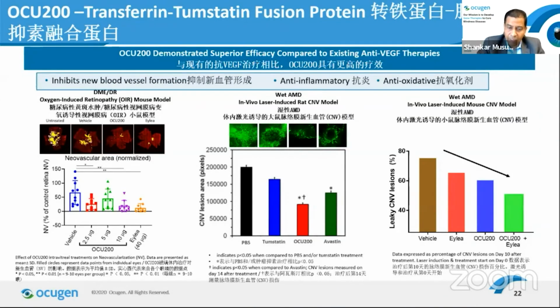So here is high-level data comparing to Eylea, which is a big gold standard product in the market from Regeneron. At 1/4 of the dose of Eylea on the left side, at 10 microgram versus 40 microgram dose, it's showing a very good effect in one of the models, which represents the diabetic macular edema or diabetic retinopathy model in humans. And in the center, we show head-to-head with Avastin, a biological product from Genentech, and OCU200 is showing a significant improvement in lesions.